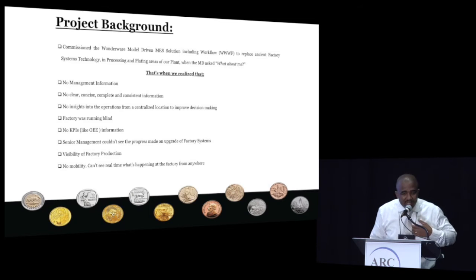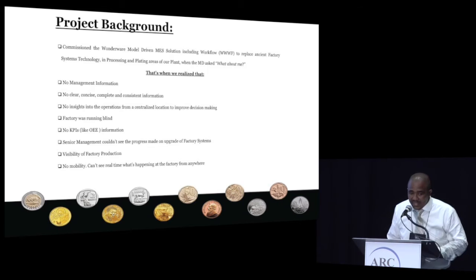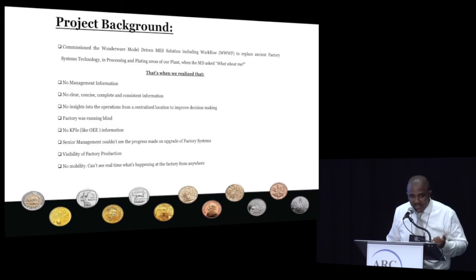Well, this project started really when we just completed implementing what we called the model-driven MES. We were just busy talking to our board and busy bragging about how successful that implementation was, because we're trying to re-platform all our factory systems onto the new model-driven MES, and we had just finalized and completed that in one part of our plant, and then our MD just came to us and said, "Guys, what about me? You're saying you've got all of these systems now re-platformed to the factory, but what about me? How do I see that you guys have done a very good job there?"